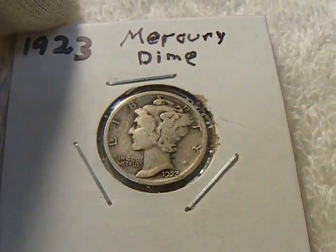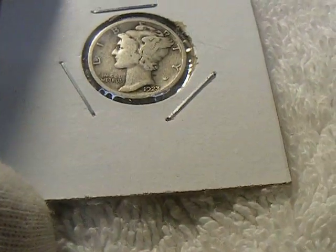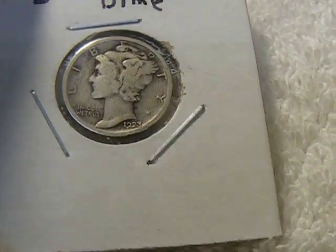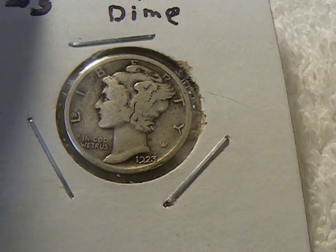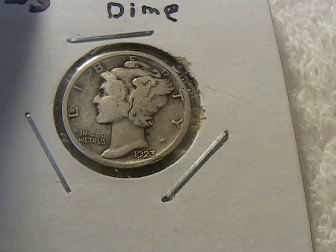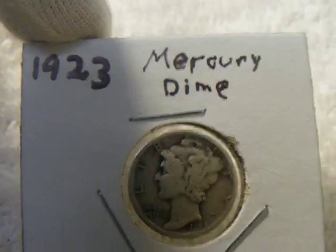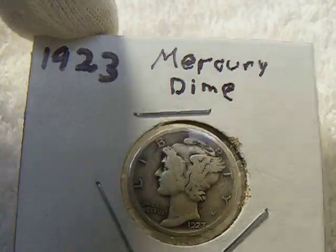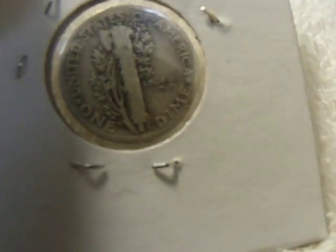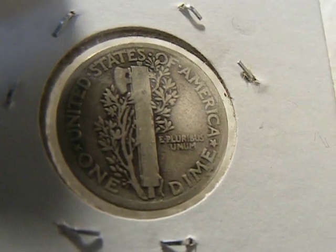Now there's one of these that has the wildest color I believe I've ever seen on a Mercury dime. It's just awesome looking. Now this is a good looking coin, how it fades from the darker to the light. But I kind of like them a little bit darker. This is a 1923. Sorry, my hands are shaking.